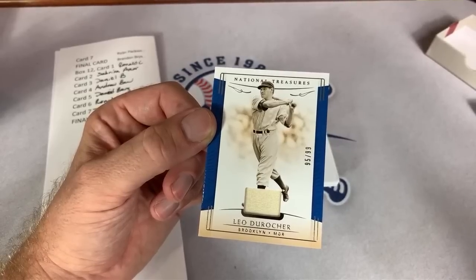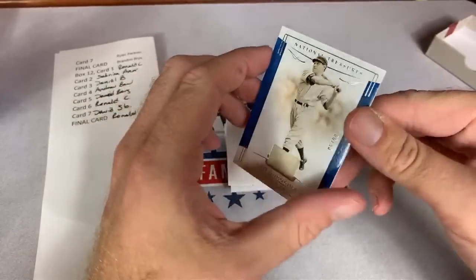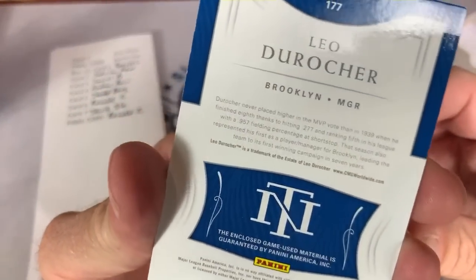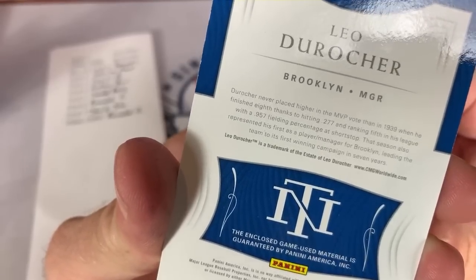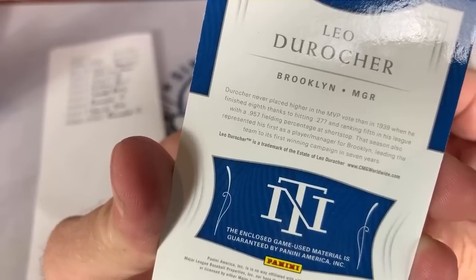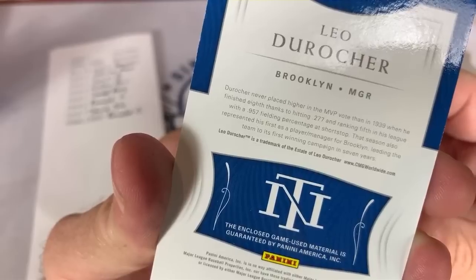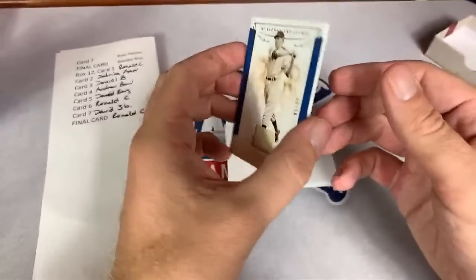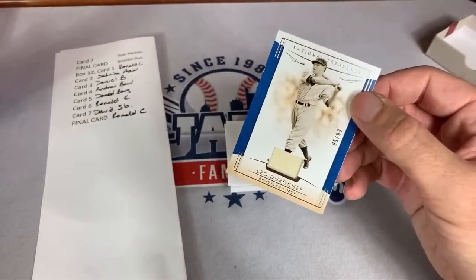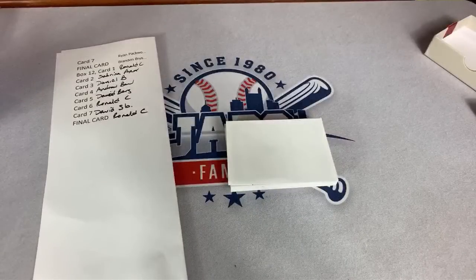And so, Leo Durocher, let's look at the back of this card. By the way, it's out of 99, and it says on the back, I believe he was the manager of Jackie Robinson, if I'm not mistaken. He never placed higher in the MVP voting than in 1939. And later on, Jackie wouldn't come into the game until 1947. So it kind of fits in there. Very, very nice. Leo Durocher, Hall of Fame manager, for David B. Congratulations on that one. You get a nice piece of Leo's jersey there.